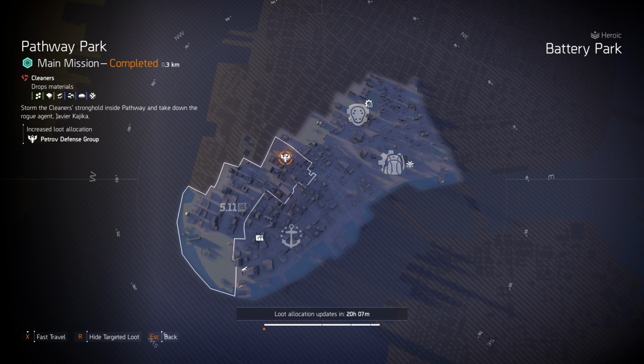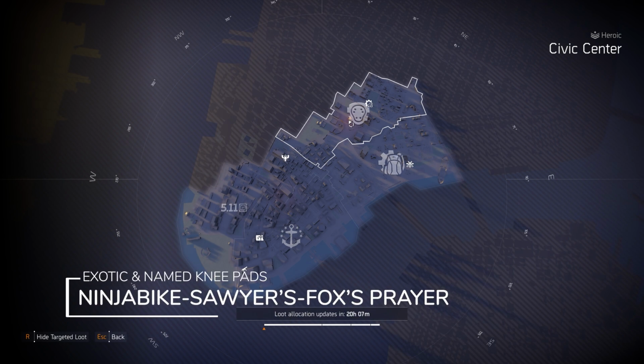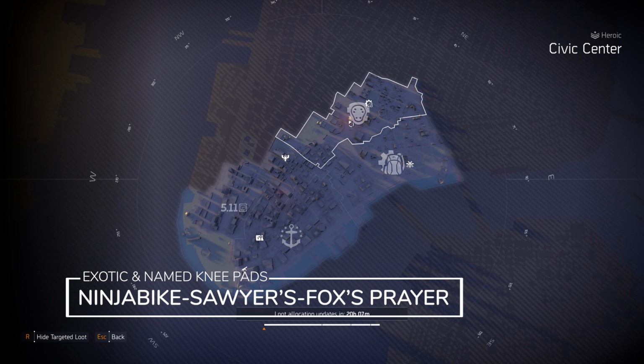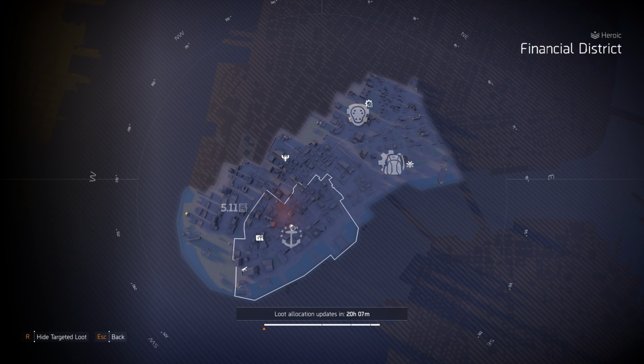Knee pads over here at Civic Center. You can get the Ninja Bike Messenger knee pads, which gives you 25% bonus armor when you cover to cover and vault, and it reloads your weapon. Sawyer's knee pads, which gives you up to 30% extra weapon damage as long as you're sitting still. And then lastly, the Fox's Prayer knee pads with that 8% damage to targets out of cover, but I highly recommend farming Overlord for Fox's Prayer. And then yeah, that's pretty much it for the New York City Target Loot highlights.